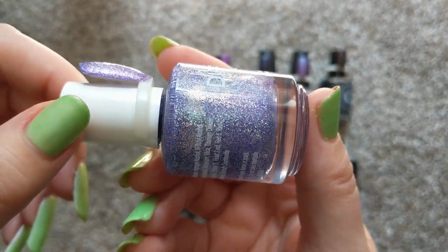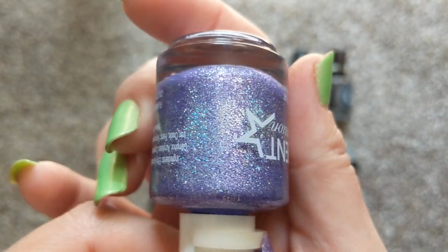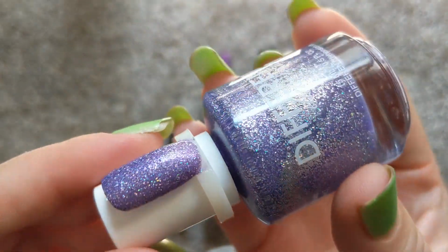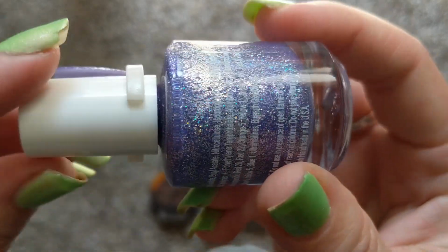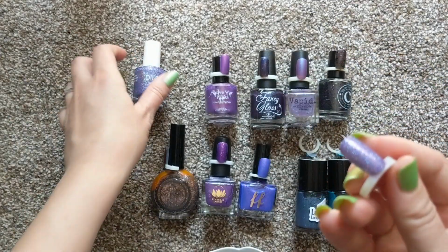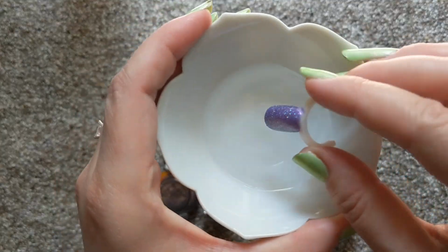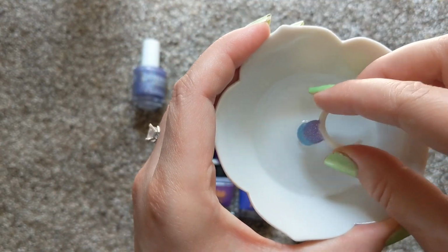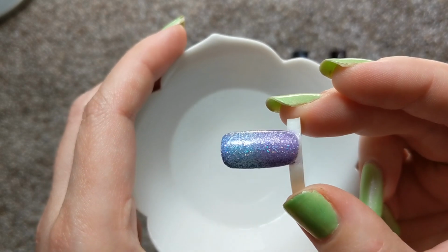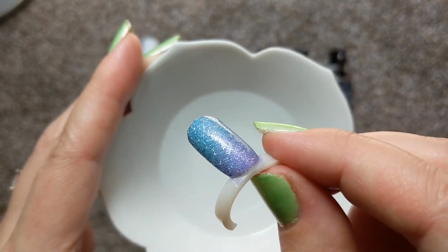And the cool thing about this one and the uniqueness of it is that it's a glitter thermal. I think this might be my only glitter thermal. I really don't see it very often. This is a beautiful purple and it's full of holographic glitter. Gorgeous holo there. So let's see how it changes. As you can see, it's a beautiful purple, and its warm state is a beautiful shade of blue. Really gorgeous. I wore this a couple of months ago and it was really fun. So there you can see the blue and purple change.